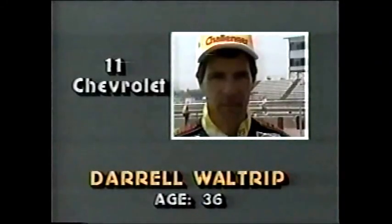Well, the field is set down below. 37 cars are set to go to tackle this nine-turn road course. Starting on the pole position, in position number one, Darrell Waltrip, the Pepsi Challenger Chevrolet at 116.421 miles per hour. He's won the last six of the eight poles here at Riverside.